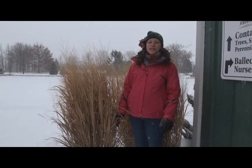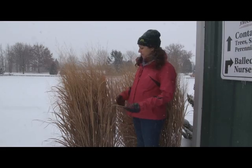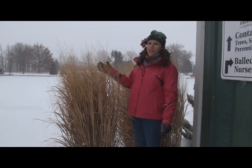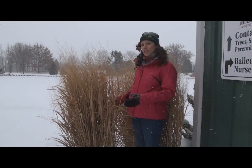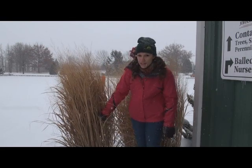If you're looking for something that will stand up tall under pressure, I highly recommend Northwind switchgrass. The soft wheat-colored foliage and airy seed heads are a lovely contrast. As with all the grasses I'm showing you, leave them up the entire winter and cut back in spring, being careful not to go too far down and damage the crown.